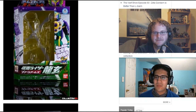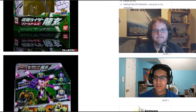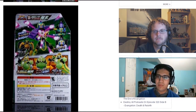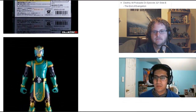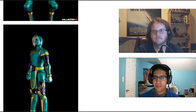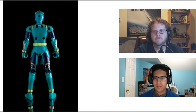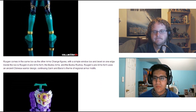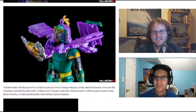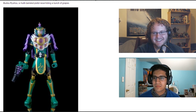So, anyways, this is from the Arm Change line. And the whole gimmick to this, as we mentioned before, is that you have these base figures, and then you slap a fruit on top of it, and that becomes the weapons and the armor for the rider. So, Ryugen's base form has that Chinese motif going. It's like a Chinese fighting suit or whatever. And then you toss on the grapes. Fold everything down. And there you go.